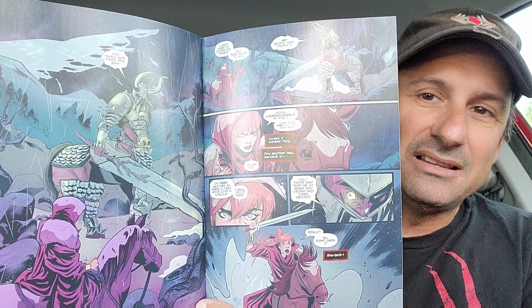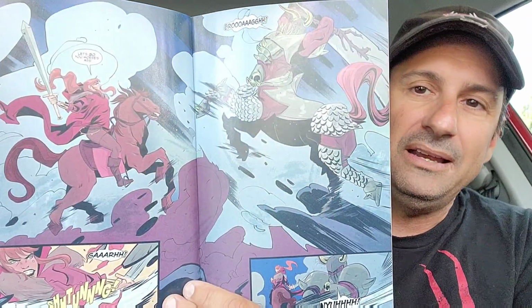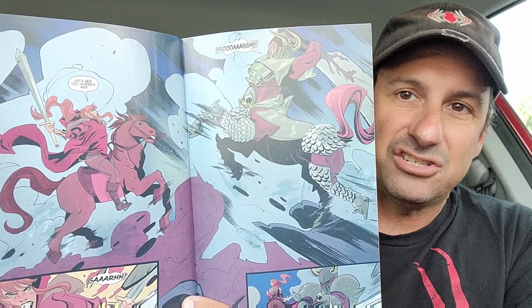We got Immortal Red Sonja. Love this red cover. I mean, it absolutely pops. That is gorgeous. Was it David Nakayama that does the covers? First issue was quite interesting, man. Check out the artwork. This has a lot of Excalibur lore in it. I find that an interesting plot point here, where we have the chainmail that's attached to her.